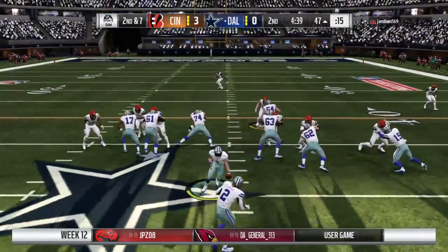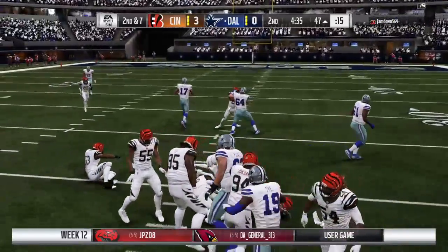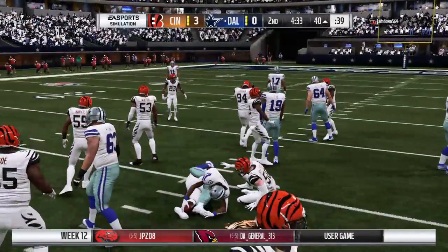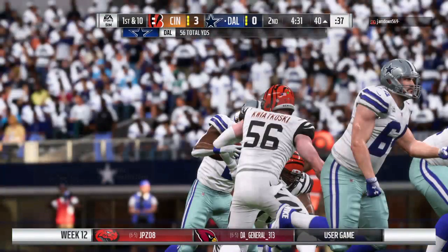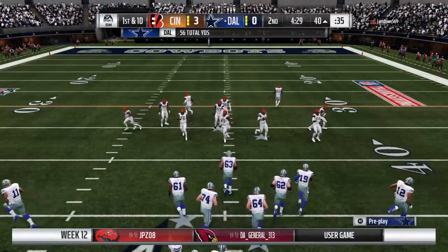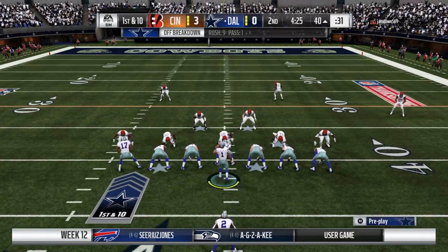They'll run. This is Kamara. And he'll be brought down, it looks like right at the 40. It's a 7-yard gain there, and it's good enough to move the chains. Yeah, once more, strong running. Excellent blocking at the point of attack. They've got a nice little drive brewing right here.